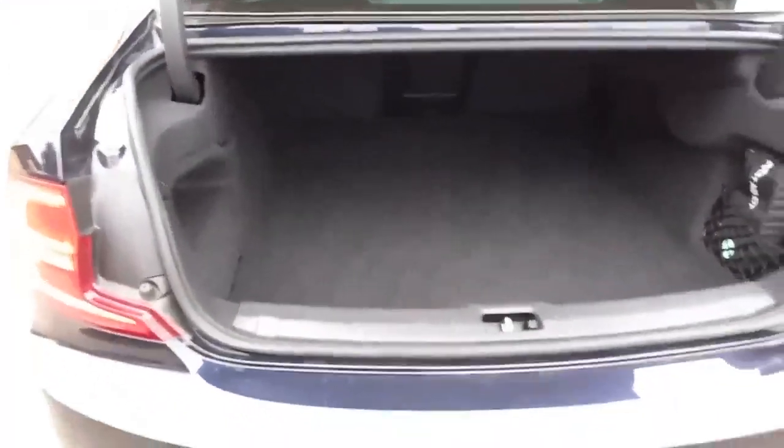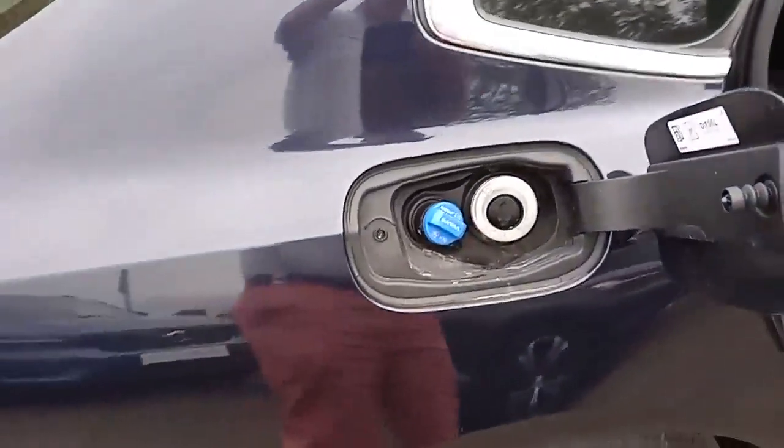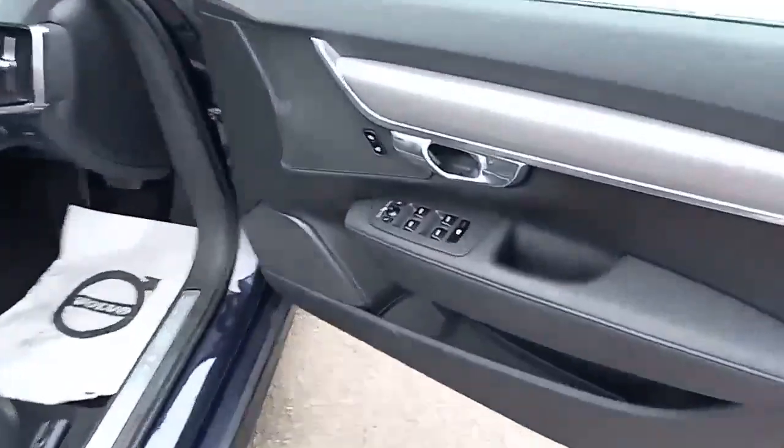For a saloon, it's got a lovely deep boot, power tailgate. Fuel cap needs no introduction. It does require AdBlue. If you're not sure where that is, please ask. We'd love to tell you. No rips or tears that I can see. Electric windows all round. Electric mirrors, folding mirrors.